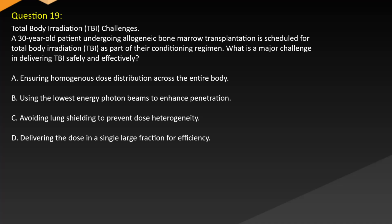Question 19. Total body irradiation (TBI) challenges. A 30-year-old patient undergoing allogeneic bone marrow transplantation is scheduled for total body irradiation (TBI) as part of their conditioning regimen. What is a major challenge in delivering TBI safely and effectively? A. Ensuring homogeneous dose distribution across the entire body. B. Using the lowest energy photon beams to enhance penetration. C. Avoiding lung shielding to prevent dose heterogeneity. D. Delivering the dose in a single large fraction for efficiency.